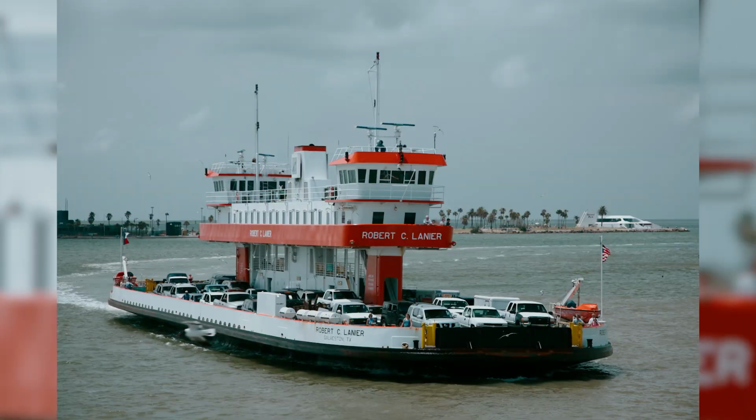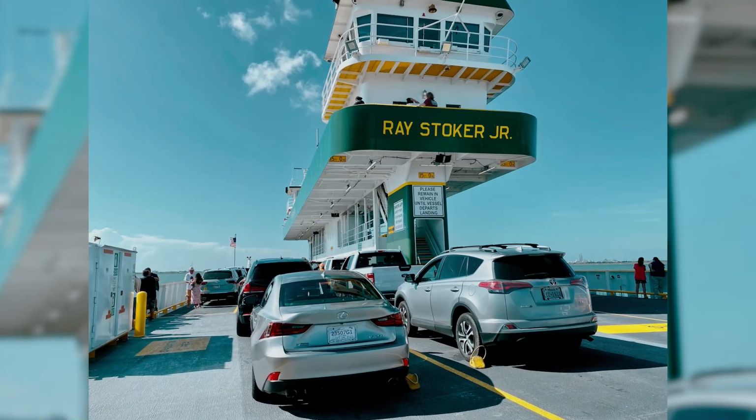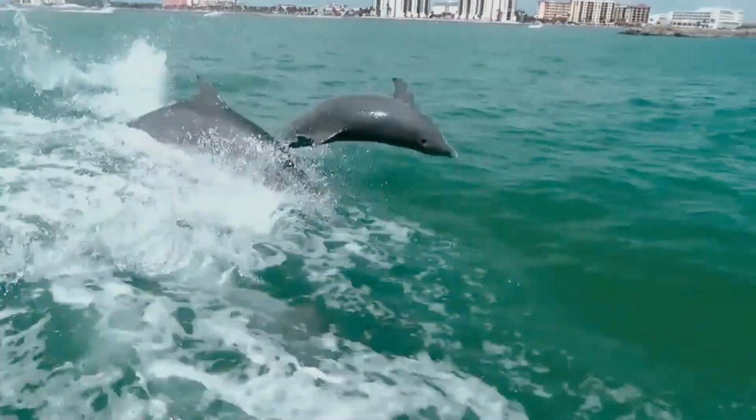You really need to check out, just go over the ferry to Bolivar. It's a short trip in your car. You just ride your car on or park and walk on. It's free, and it's a great opportunity to see the ships coming into the port and the dolphins playfully prancing in the waves. You'll see your fair share of pelicans and all types of shorebirds.